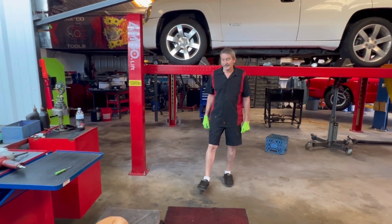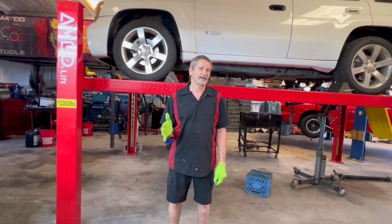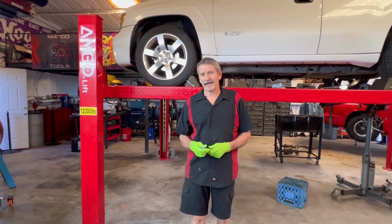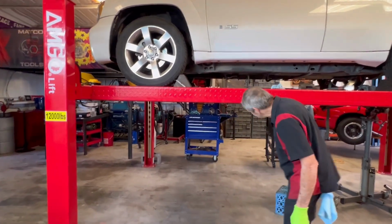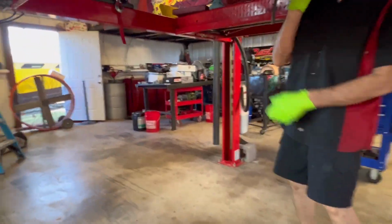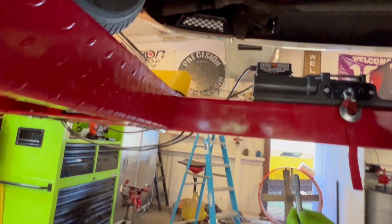Yeah, definitely. But we ended up finding a problem. Like I said, we very seldom ever have a comeback on any of our units. When they leave here, we're done with them. But something happened that we could not believe. Come here and check this out. And did he know this? No, he did not know that it ended up running low on fluid.